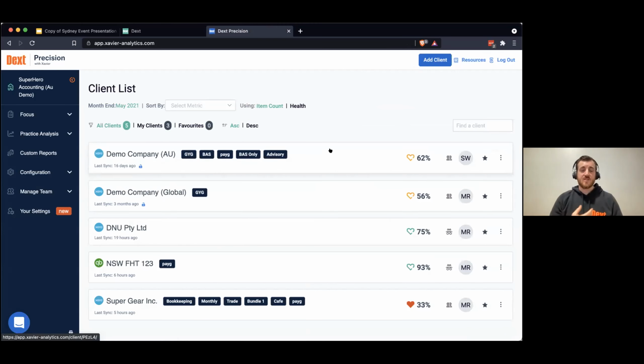So this is Dext Precision. This system is really designed to tackle three main problems. The first of which is quoting and onboarding. How do I know what to price for clients? Because oftentimes I think they think we have a crystal ball and can tell how much time we're going to spend on a file. I don't know if anyone's had this where you get asked the question, what's your bookkeeping fee?